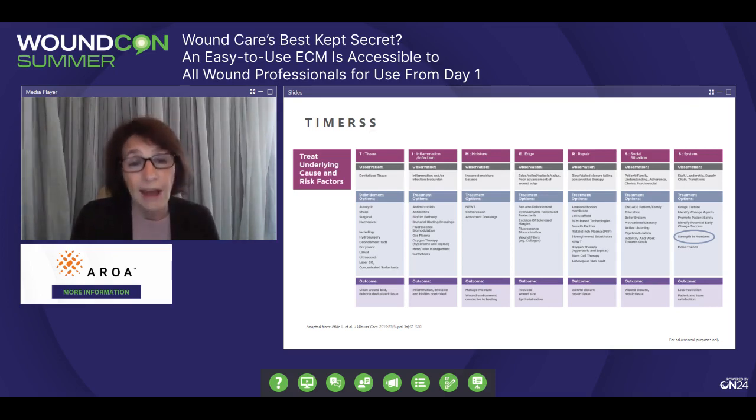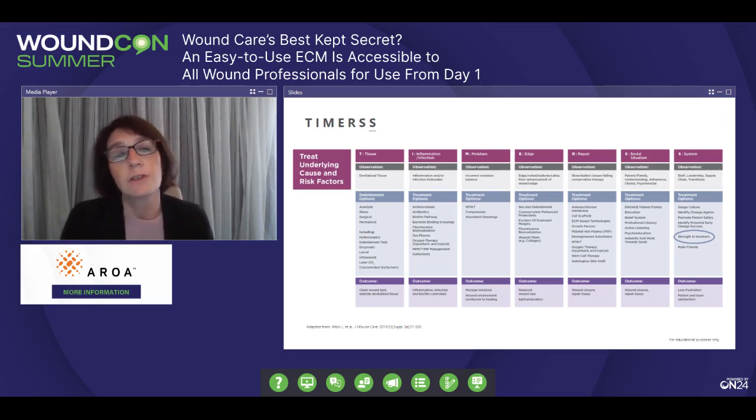And one of the barriers we have is that not all of us can do the same things. So Dr. Mellon and I have a scope of practice where we can put on a cellular and tissue-based product. If you are an LPN in a nursing home, you're not allowed to do that. If you're an RN in home care, you're not allowed to do that. So when you have strength in numbers, meaning as many people, whether you're an RN, an LPN, a PA, an NP, somebody with experience or no wound care experience, can all do the same thing that's beneficial for the patient, then they're going to get better faster.